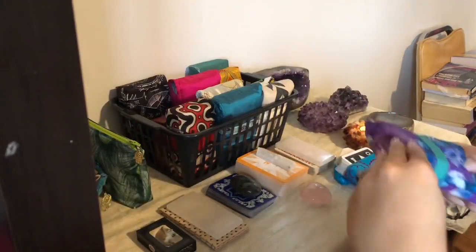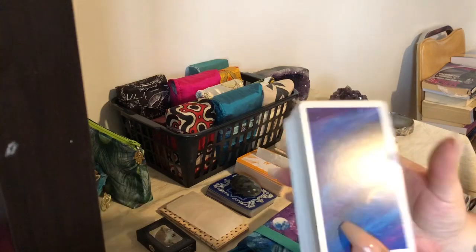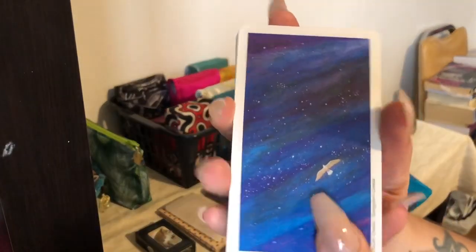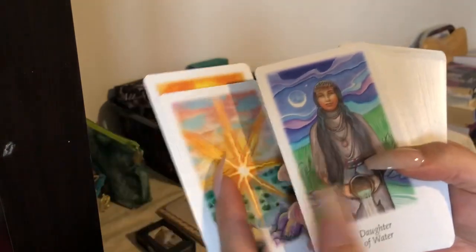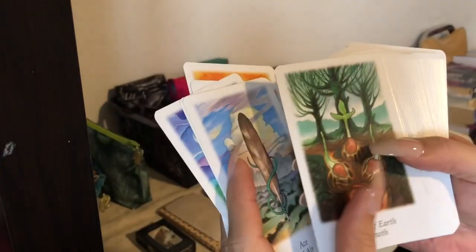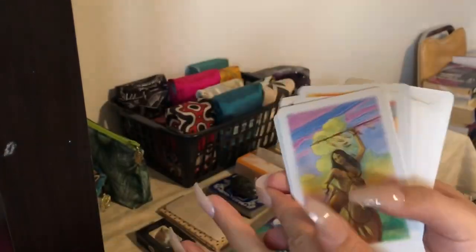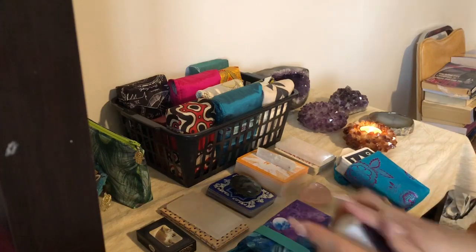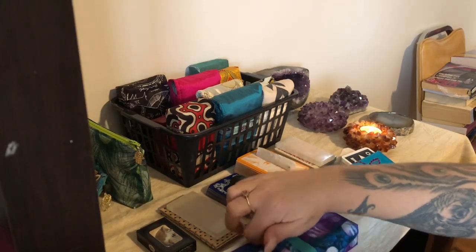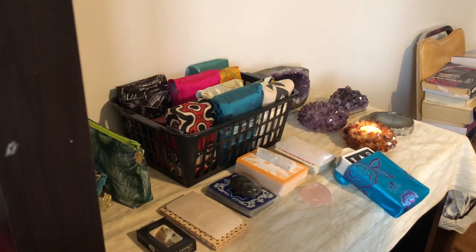So Vision Quest, for those of you who don't know what it looks like, this is the Vision Quest Tarot, and this is what the cards look like. I love the colors. I think it's so beautiful. I haven't used it in a while, and so I just want to reconnect with this one. And just for Thoth base, this is the one that I chose for 2020. That is not the actual Thoth deck.